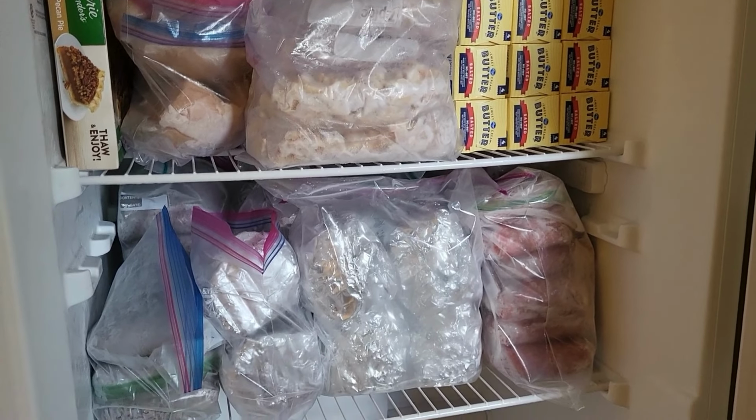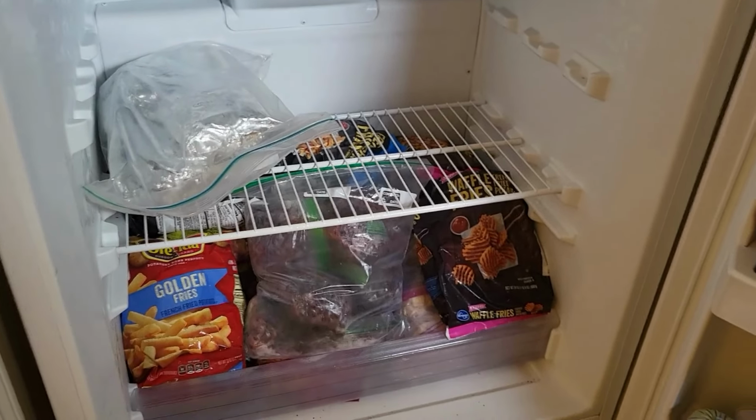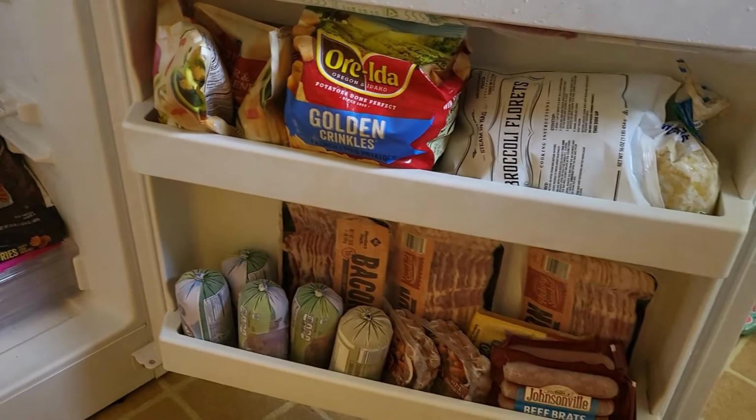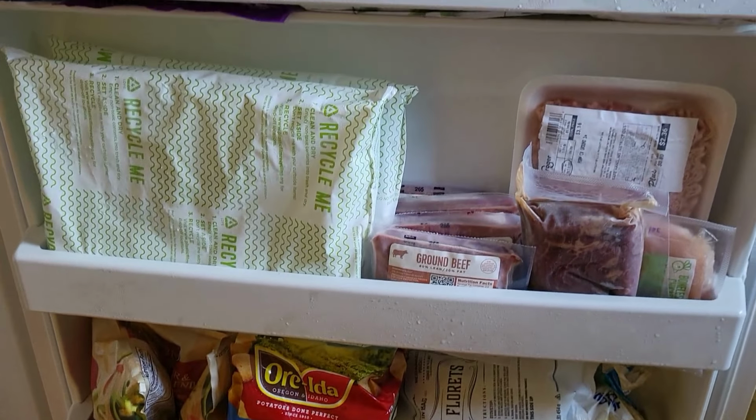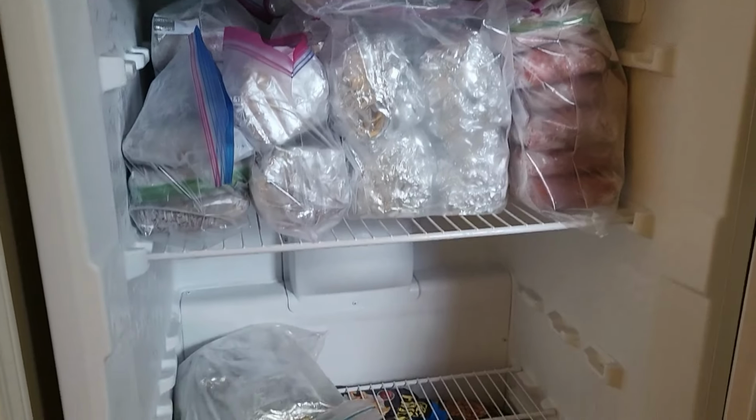Again, it never takes me that long to do this when I do it a couple times a year, and it's always good to go through an inventory. This is what it looks like right now. I am hopeful and optimistic that I can fit all the pork on this shelf.